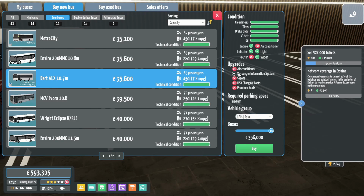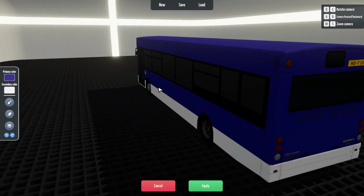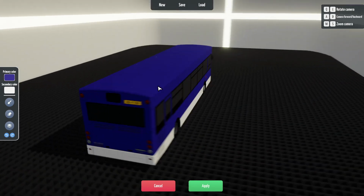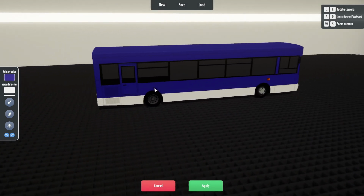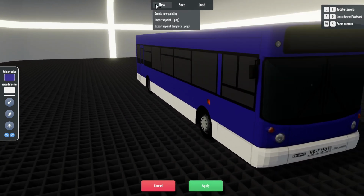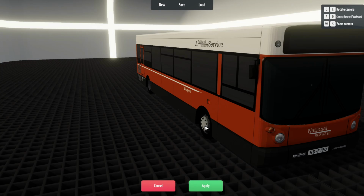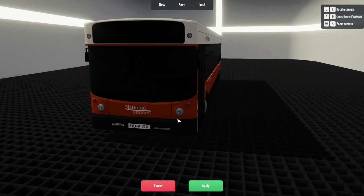ADL type, no passenger information system. First of all, this model is really good. And you wouldn't believe it, but it's by the same person that did the sort of early mods that weren't so great. It's by 7OM. So, you know, I'm just really happy with that. ADL type. Boom. Isn't it lovely? Isn't it just lovely?